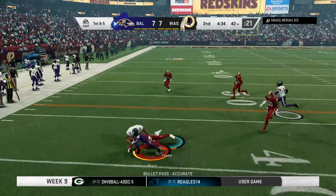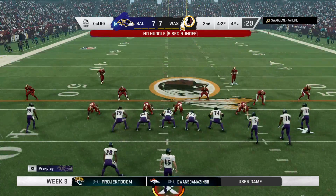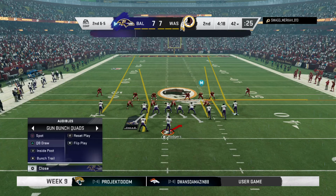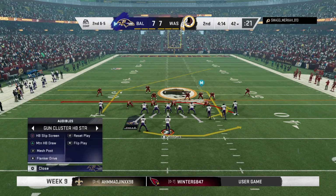Shotgun now for Rodgers. He'll find his running back, Joe Mixon. Not able to go anywhere that time. 2nd down. Brings up 2nd down at the 42-yard line.